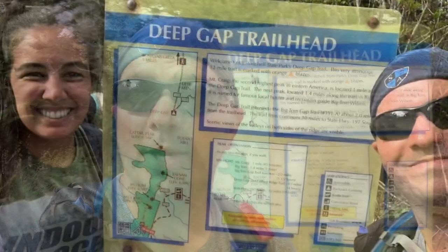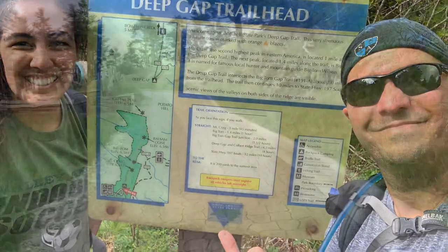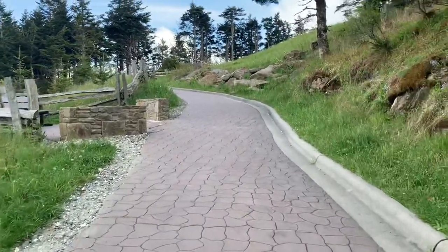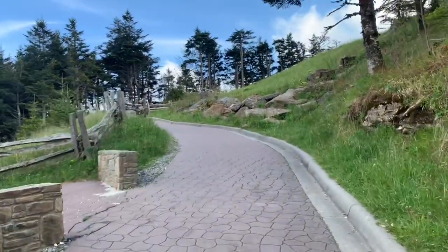All right, back to the Mitchell parking lot. Say hello. Hey. There she is. And we got one more push. We're going to go to Mount Mitchell one more time and finish it for good. But this has been the Deep Gap Trail, Black Mountain Crest Trail, over to Potato Hill and back. All right, going up the last little bit to Mitchell. Drop the backpack off, hiking shoes off, put the tennis shoes on, and we're going to complete the full trip up here.